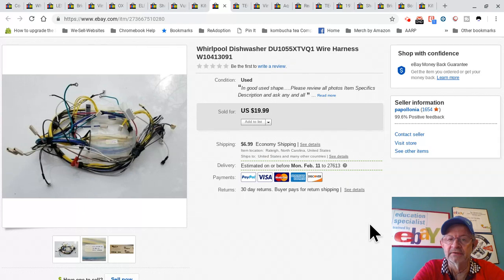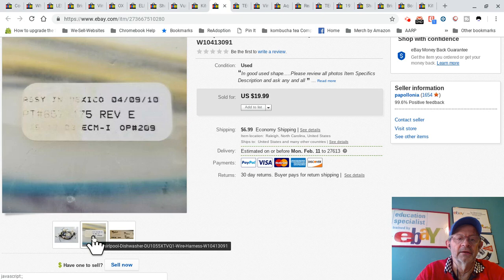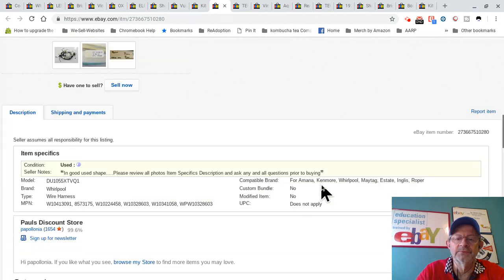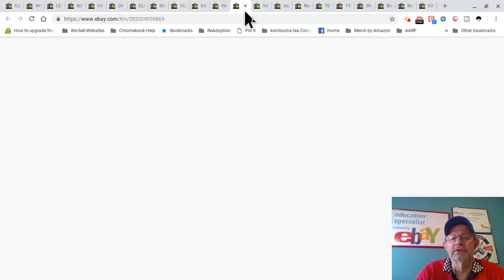But these come out quite easily since I'm parting out the whole dishwasher as it is. I'm taking pieces off, so I just pull the wiring harness out as I'm going along. Again, I always have the model number from the dishwasher, and I also have the part number from the wiring harness or whatever I can have there. So again, I don't go crazy with the listing. I try and fill in all this and a little bit of the description. I'm trying to speed this up a little bit. We got a few more listings here to go.